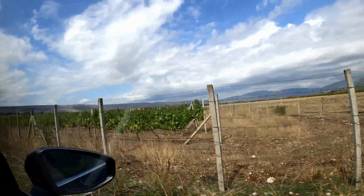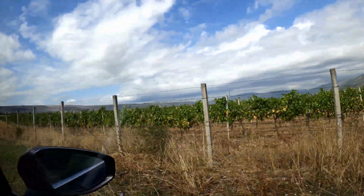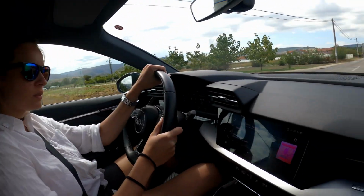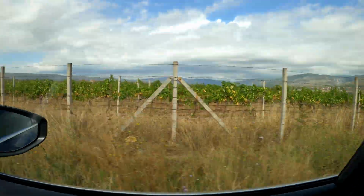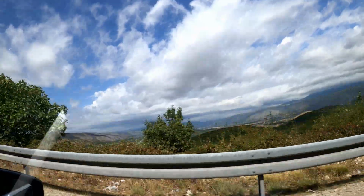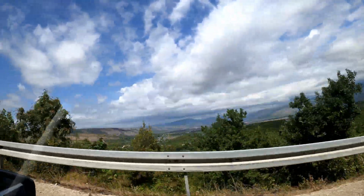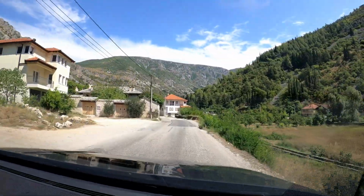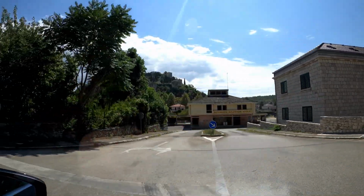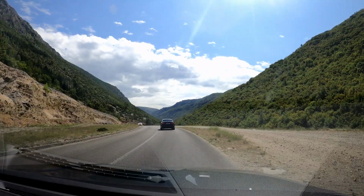All these vineyards everywhere. Bosnia is known for being the wine country around this area. Yeah, unfortunately we didn't get to go to any of that. We had planned to, but it didn't work out. But we have had some of the wine and it's very good. Back into the mountains we go. Driving through Bosnia has been an absolute treat. The mountains are just incredible.